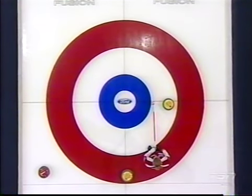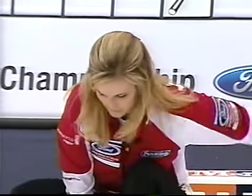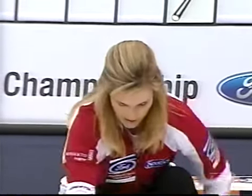Gets a good draw, nice and high above the other one. Jennifer will try and hit the rock that is shot rock and roll in front of the other. Hit all your way, like right in front.